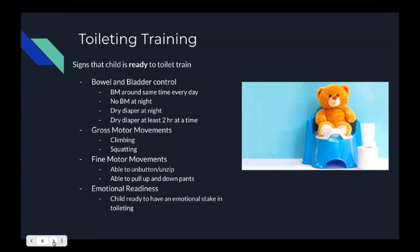Something that's really important is emotional readiness. You want a child to have an emotional stake in toileting. It's not something that they just feel like mom and dad want them to do. They actually have to be motivated to try to learn to toilet and have that independence.